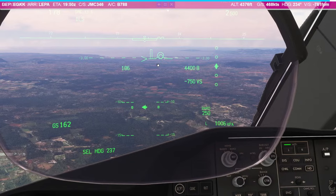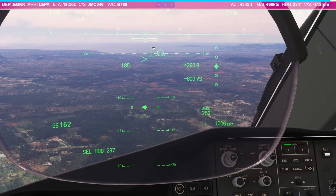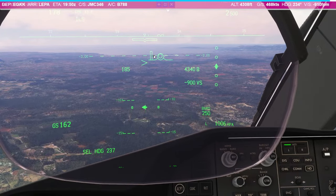So if I put the speed brake out, you'll see it drop below the wing, and now that rectangle will reduce and reduce and reduce.